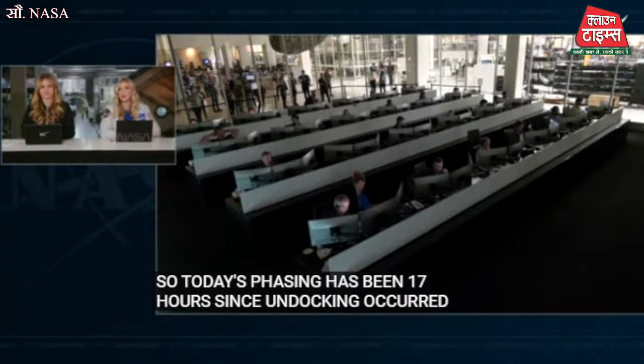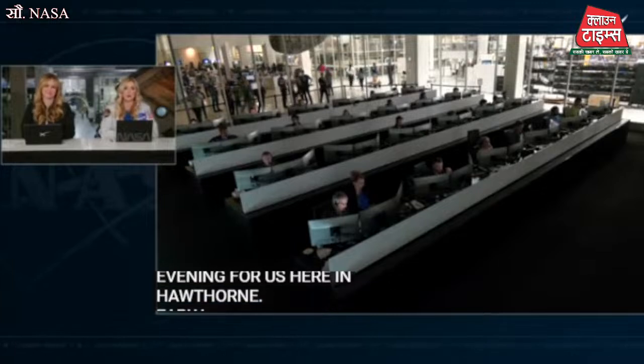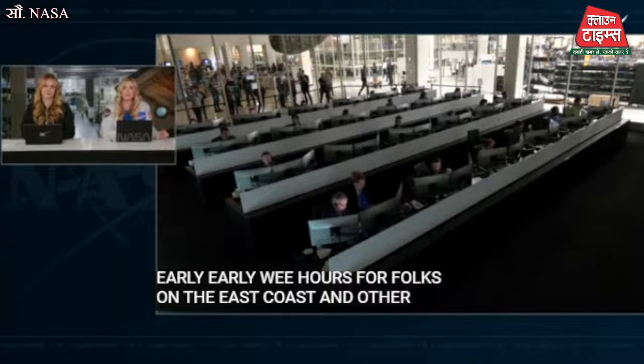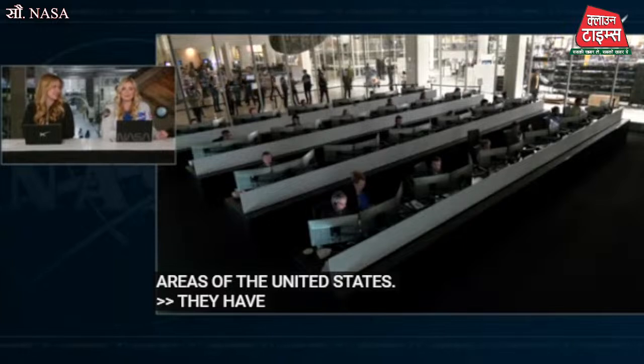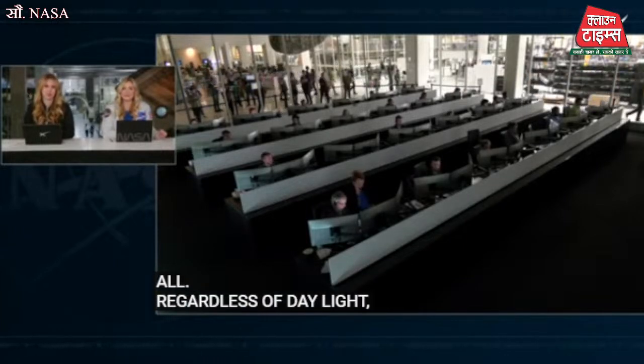Pacific yesterday evening for us here in Hawthorne. Early wee hours for folks on the East Coast and other areas of the United States. But regardless of whether it's daytime or nighttime, the SpaceX recovery team has trained and practiced and rehearsed for it all. So regardless of daylight, they are really efficient with those operations.